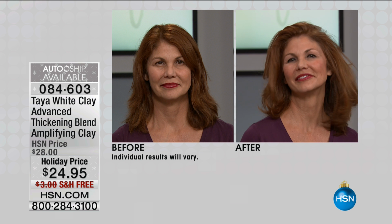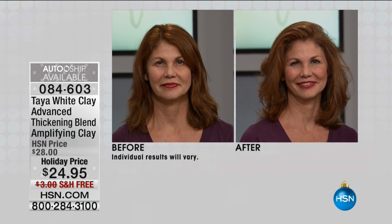Nourishing, amplifying your hair, thickening the hair. All that good stuff is happening with just one use of this product. You're going to love it so much. You're going to keep on using it and using it, and the hair is just going to be thicker and better looking with each use.